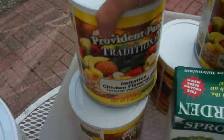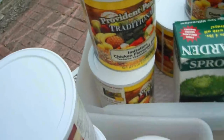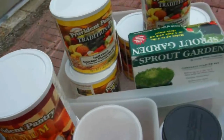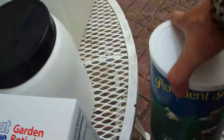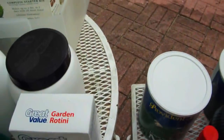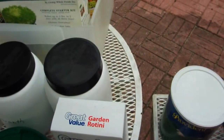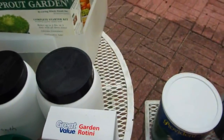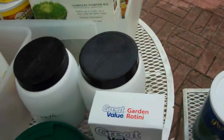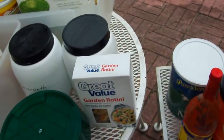This is like chicken flavored vegetable protein, and there's chopped spinach here, and also this is non-fat dry milk, and these are good for 30 years. They're freeze dried. And I have another video on getting water from the well, water storage, so you need plenty of water, because the big drawback of this stuff is there's no water available. I also have canned foods, but I want to go over some stuff about long-term food storage.